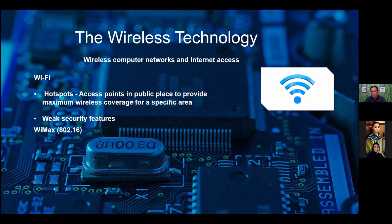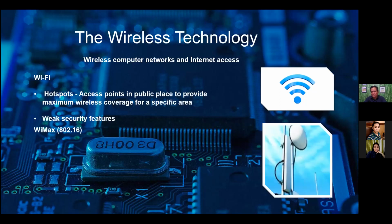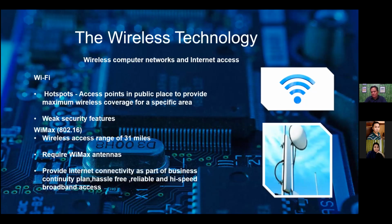Next one is WiMAX, for 802.16. This allows users to browse the internet on a laptop without physically connecting to a router. This can provide at-home or mobile internet access across whole cities or countries because its range is 31 miles. It requires WiMAX antennas. It provides internet connectivity as part of a business continuity plan. It is hassle-free, reliable, high-speed broadband access. WiMAX operates the same as Wi-Fi, only that it has higher speed. That's large coverage, so remote areas can easily get broadband access. And aside from that, it is expensive and power consuming.